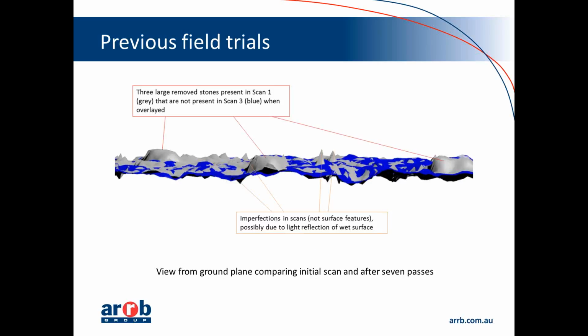As I mentioned before, when we were doing those two scans with the laser scanner, this is what was done, where the grey scan was the original one and the blue scan was after 7 passes. So when we subtract one from another, we're basically able to see the differences that have been incurred through those 7 passes with the material being removed. As I mentioned before, it's quite common for large stones that are sticking up to be removed quite early, but then there are also texture changes, as you can see, with all this variation between the grey and the blue over here.